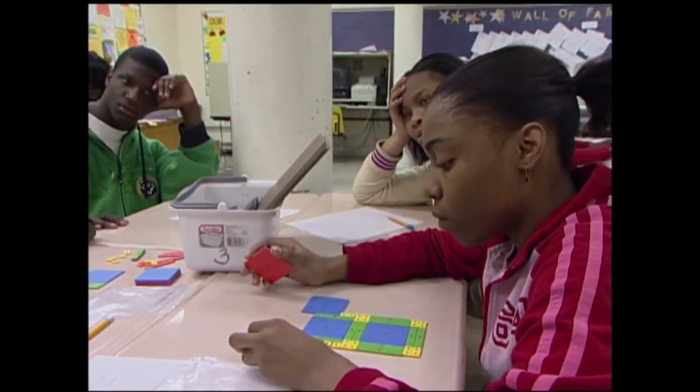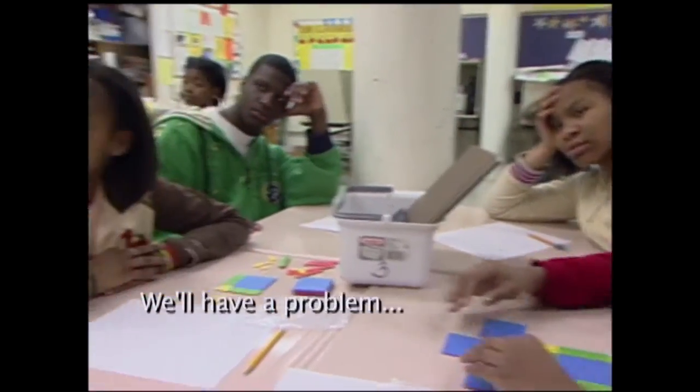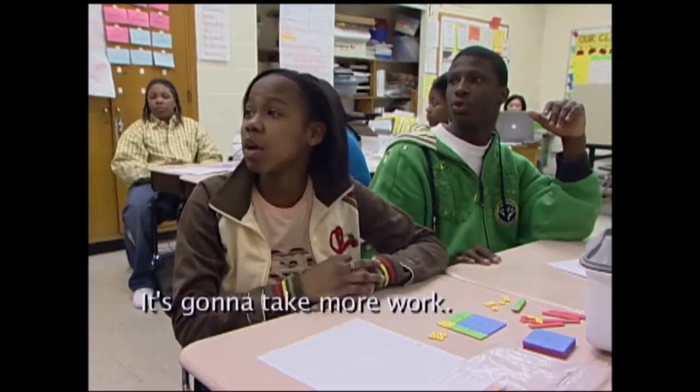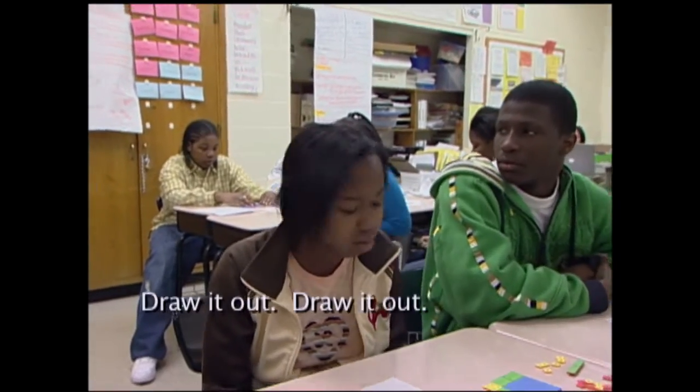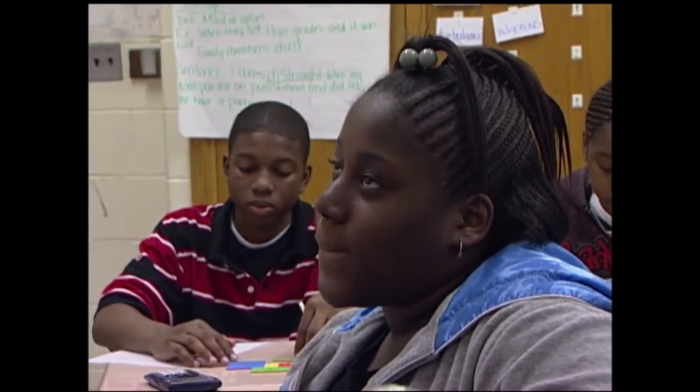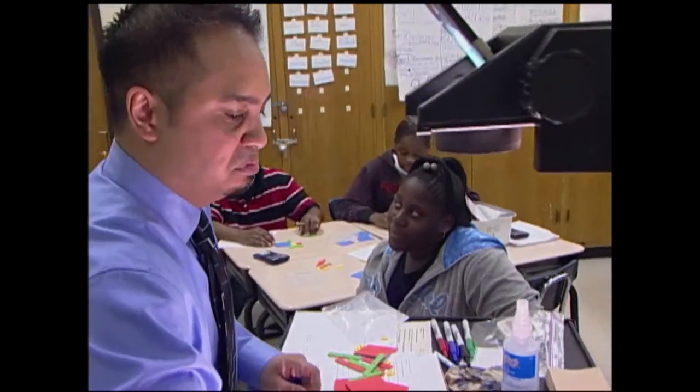So if I don't give you these tiles, will we have a problem? Yes, no, maybe? We have to try, but it's going to take more work. So Shamika, what's your solution if we don't have these tiles on our test? You can draw it out? Okay, so we can draw it out. That's great. Okay, so what if I said, Shamika, you're so good at drawing.